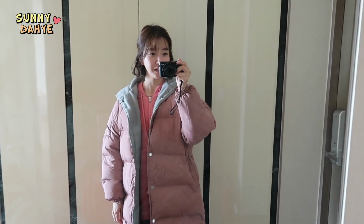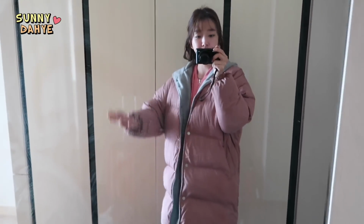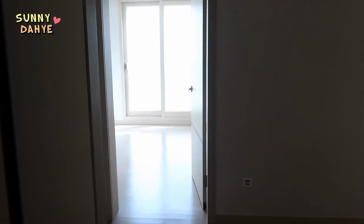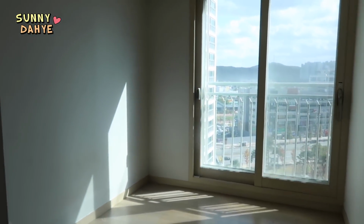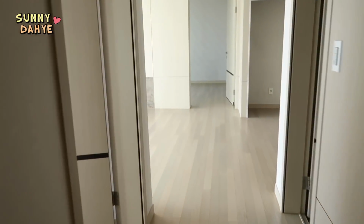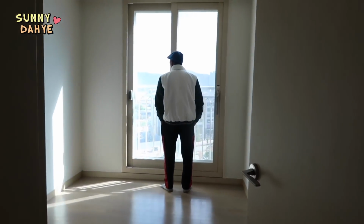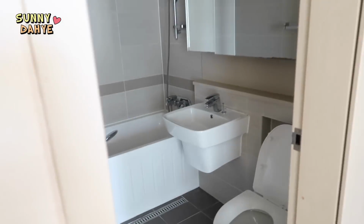I'm finally in my new apartment, and this is the entrance. As soon as you come in, you'll see this big mirror. As soon as you come in, you'll see this one room. I'm gonna make this a guest room. It's pretty cozy. And then right next to it, there's another room. I'm gonna turn this into a studio. And then on the side here, there's a bathroom. I'm gonna take a lot of baths here.